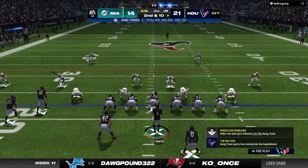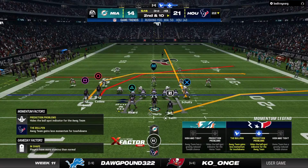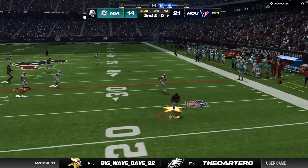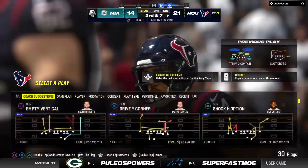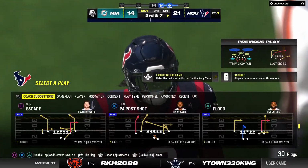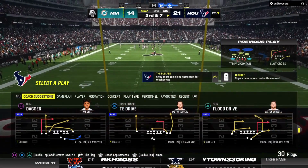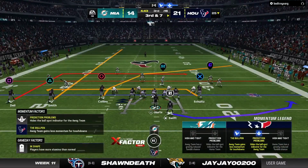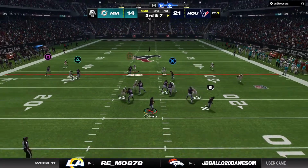Now a 2nd and 10. Hurts sets up to throw it. And that's out to the flat for Swift. And he'll be upended here after a pickup of 3, getting it out to the 25. And that's a good job there by the corner. We do talk about this a lot, that a lot of corners see their job as simply covering receivers. Tackling isn't everyone's thing. But in this case, he came up quickly and made a nice, sure tackle.